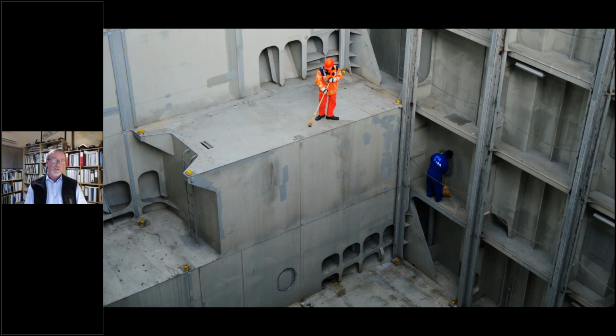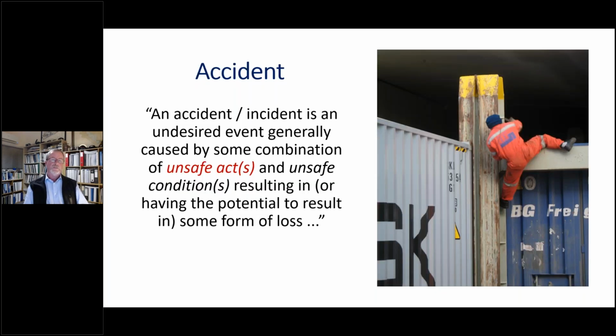Moving on, there's a really old, tried and tested definition of an accident, and it says quite simply, an accident is an undesired event generally caused by some combination of unsafe acts, and that's the thing that we're looking at, and unsafe conditions, and then resulting in a loss or potential for loss. And again, you look at the design over here, clearly an unsafe condition, and there's an unsafe act taking place. This is generally accepted or not.